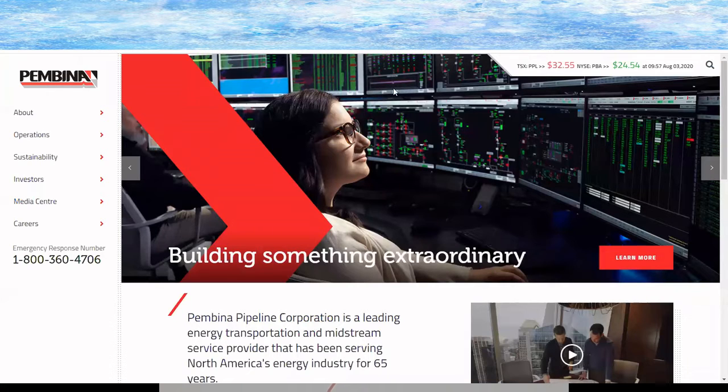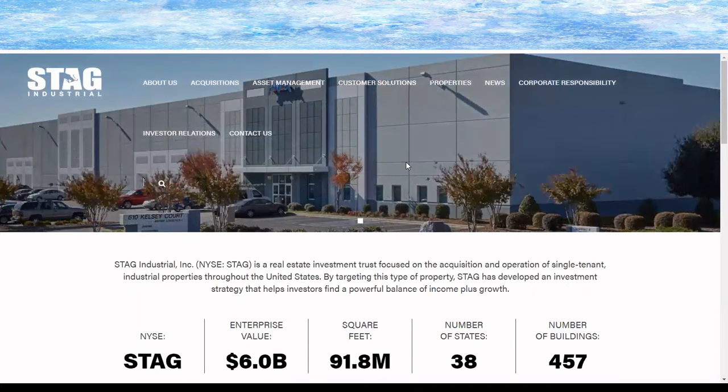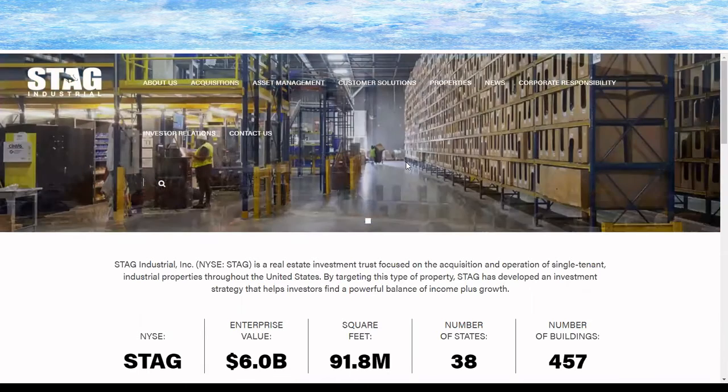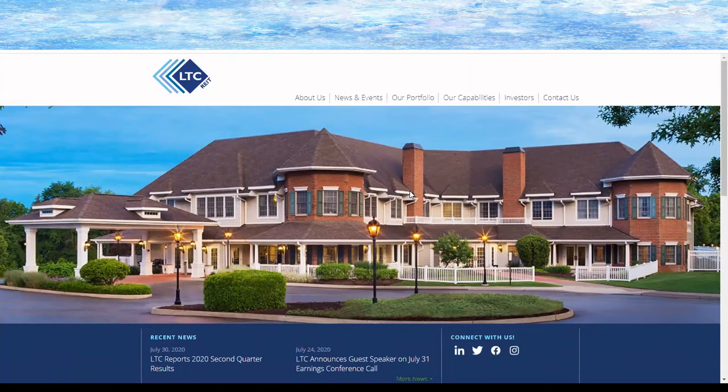The first stock that I bought today is Pembina, so I'll be owning 2 shares of this company. Now this company is in the utility industry as well as the transport industry. The second share that I bought today was Main Street Capital Corporation. This is a company that has borrowing solutions for companies. The third one I bought is Stag Industrial. This is a company that deals with real estate for industrial environments. The fourth one I'm buying stock in will be LTC REIT. This is also a real estate company that I'm going to buy stock in.